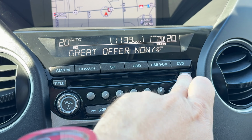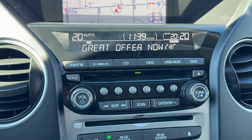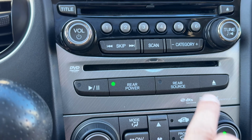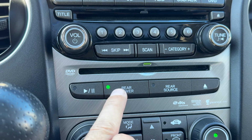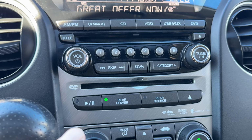Cool, that's pretty wild. Let's see, is there a CD in here? I don't know if there is or not. I'm just guessing. No CD. Okay, I was hoping there was. It's always interesting to see what people listen to. Our DVD player is down here. Is there a DVD loaded? No DVD either. Okay, you can see you can turn off the power to the rear DVD in the back, and also the source. You can control all of that up front in case you have button happy kids in the back.